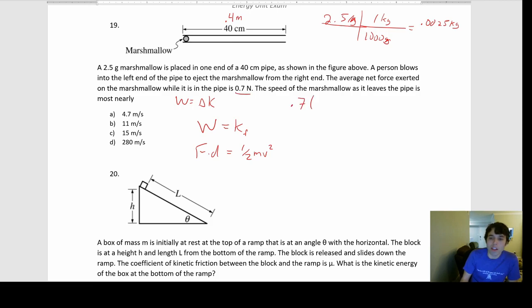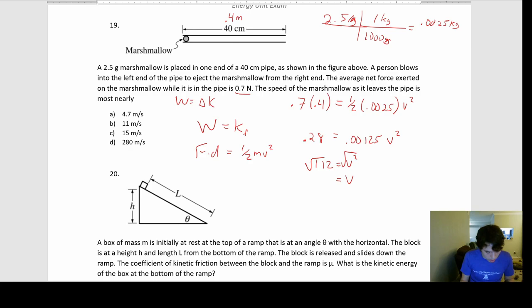I've got 0.7 times my displacement, which was 40 centimeters or 0.4 meters. Got to be in the right units. That must equal 1/2 m, which is 0.0025, times v². I'm going to solve for v. So 0.7 times 0.4 is 0.28. 0.0025 times 1/2 is a very small number, 0.00125, times v squared. I'm going to divide both sides by 0.00125. So I'm going to get 0.28 divided by 0.0025. That's 112 equals v squared. I square root both sides, and the square root of 112 is about 10.6, which means our best answer is 10.6, rounds up to 11.